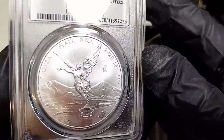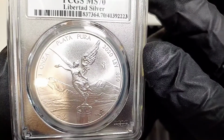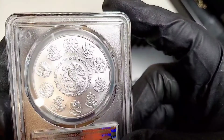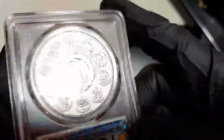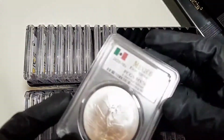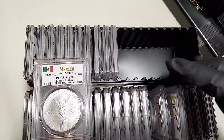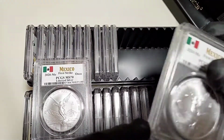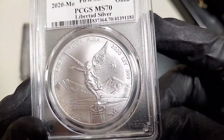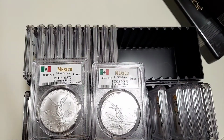So far, I have been able to get 30 of the Libertads, but I do plan to at least fill up the second tray of PCGS and get to 40. And we all know that eventually we will be selling down the road. So the way that I saw it is, if I had 30 into the raw and these graded are just going for $10 over at this point, that gets me into $40 per coin as my cost basis for these graded Libertads.